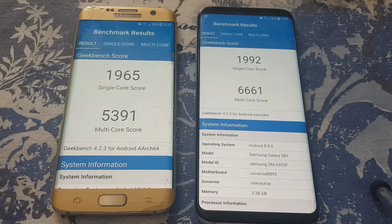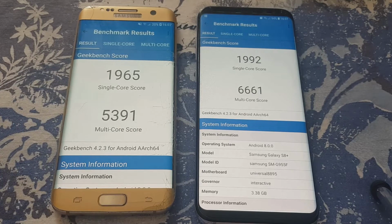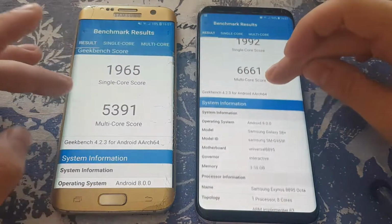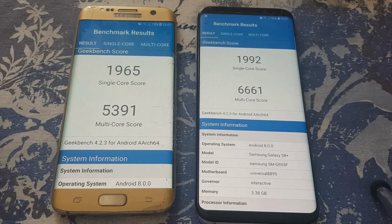Those are our final results. As you can see, a single core score is pretty much the same, but multi-core is much higher, about 1300 points higher on the Galaxy S8. If we would have the Snapdragon variant of the S7 Edge, then the difference in multi-core score would be even bigger, because Snapdragon 820 has only 2 cores and 2 smaller cores instead of 4 cores.